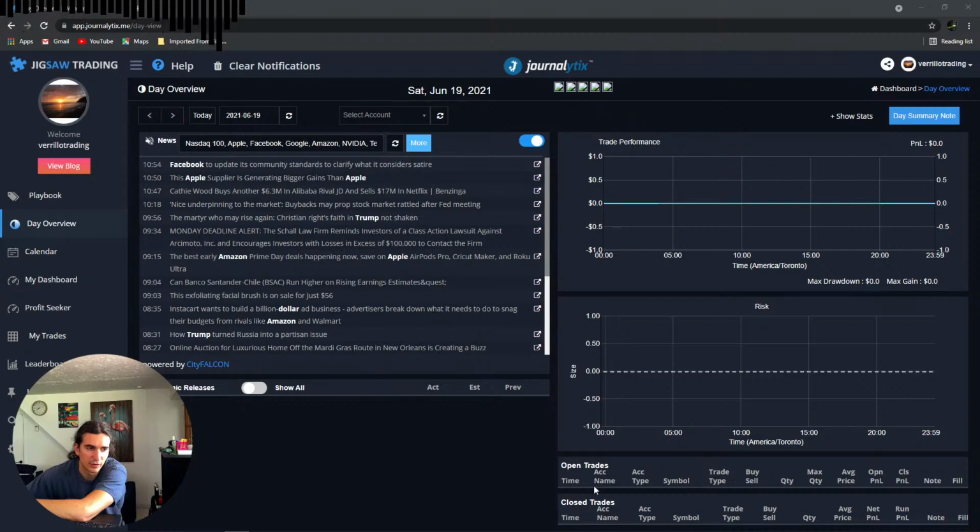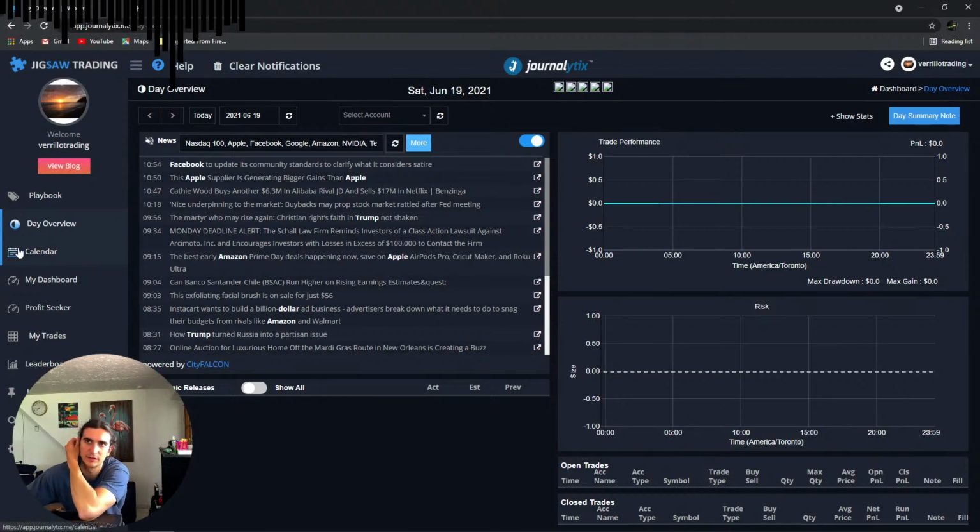So this is the intraday news feed here. Right now it's not being updated, I guess. There hasn't been any economic news related to the stock market because it's Saturday. But this is where news updates in real time. It's a news feed that comes with Journalytics, which is related to Jigsaw Trading. That's what I use to see it. Also, it has an economic calendar here, so it will show all of the news on the day.